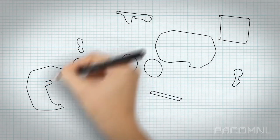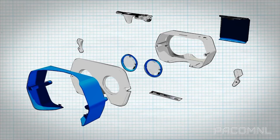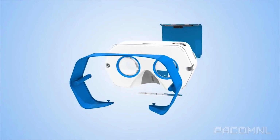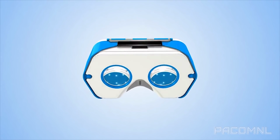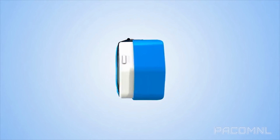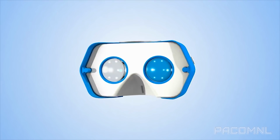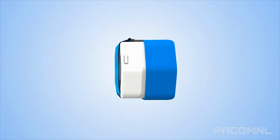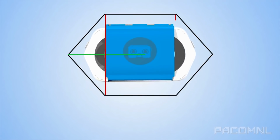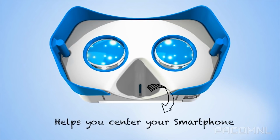For $14.99, this durable portable plastic headset for smartphones features 34mm biconvex lenses, and the headset is large enough to accommodate phones as big as the iPhone 7 Plus. It even comes with a free travel case when you buy it. There is a built-in conductive button that works similar to the one on Google Cardboard kits as well. If you haven't already, I really recommend you try this one out and grab one for yourself, as there are a ton of experiences, games, movies, videos, and applications specifically designed for mobile VR right now.